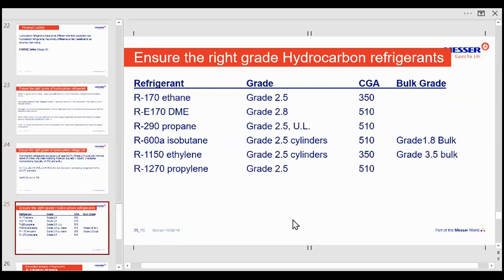It's a chart that relatively lists some of the more popular hydrocarbon refrigerants in the marketplace and the typical grades that are available. So a lot of 2.5, they're all 2.5, they meet that. There's different CGA connections on the various cylinders. And most of the time, like RE170 DME, grade 2.8 is required. And the reason the 2.8 is required, it's similar to ammonia.